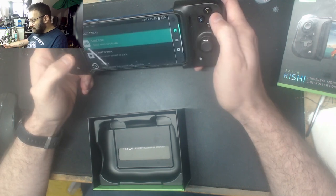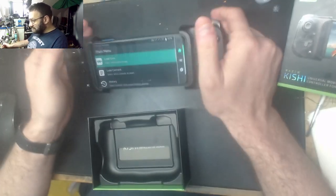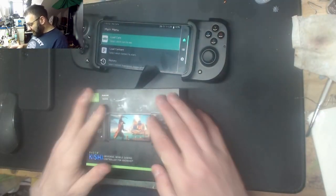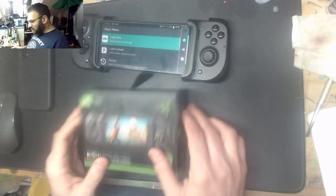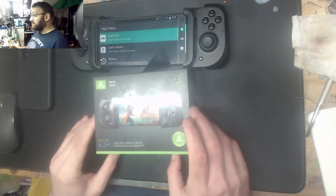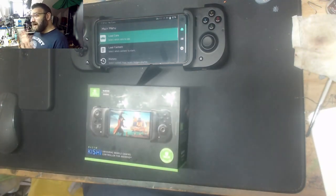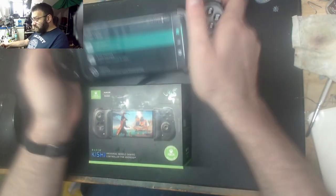And so, like I said, guys, this is the Razer Kishi. It's a really good product. The packaging's amazing. I got it on Amazon during Black Friday for, I think it was £43-45 ish. Normally it's about 80. It's a bit pricey, but the quality is good.